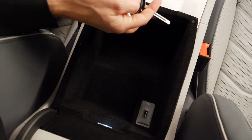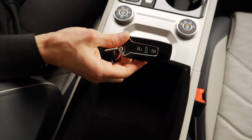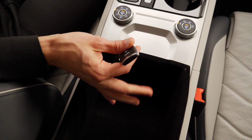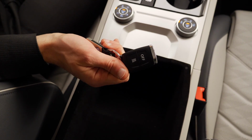And this is, by the way, the car key. It's a super new car key. We haven't seen it at Volkswagen yet. It's pretty slim and elegant. And this is also for the independent heating system, which you can also optionally get.